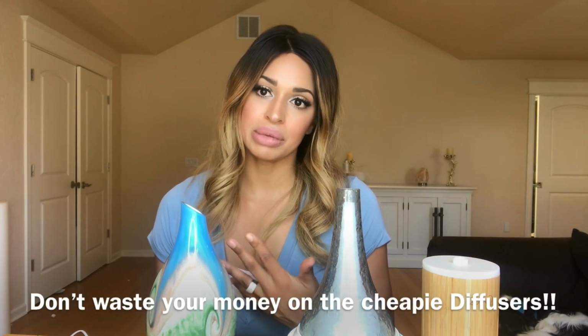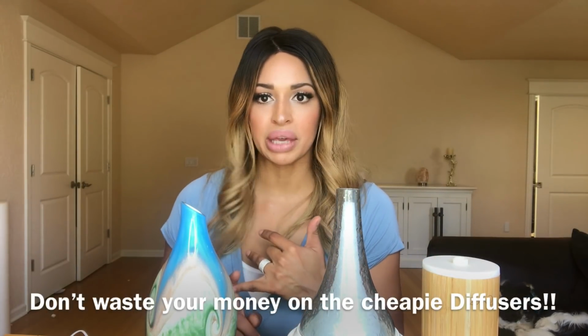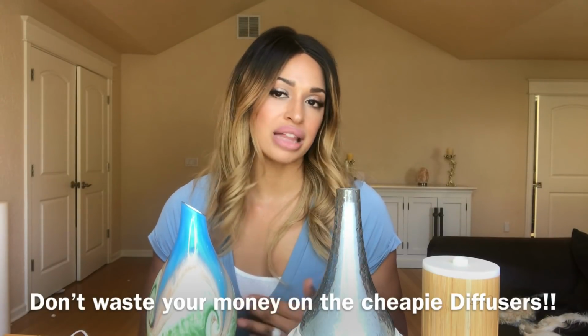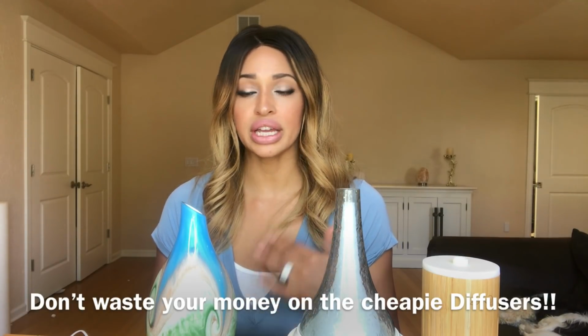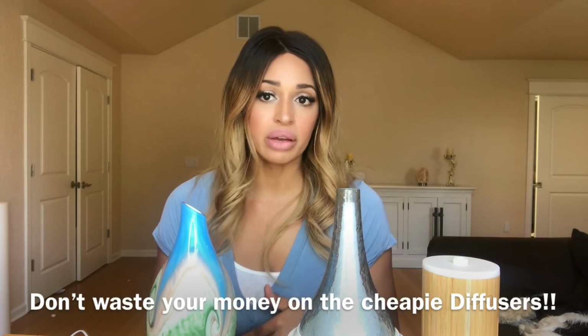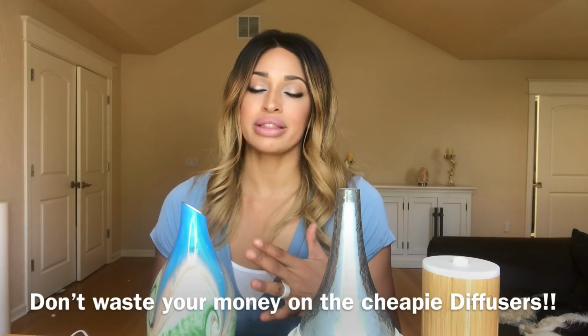Companies want to send me the cheap diffusers, but nobody wants the beeping. Nobody wants the running lights. I have found so many people say, I'd rather spend $30 to $50 on a really good diffuser. It lasts a long time, it has a great warranty, and I don't want that beeping. Who wants to put a diffuser in a kid's bedroom and then it's beeping when it's done, or has a running light?